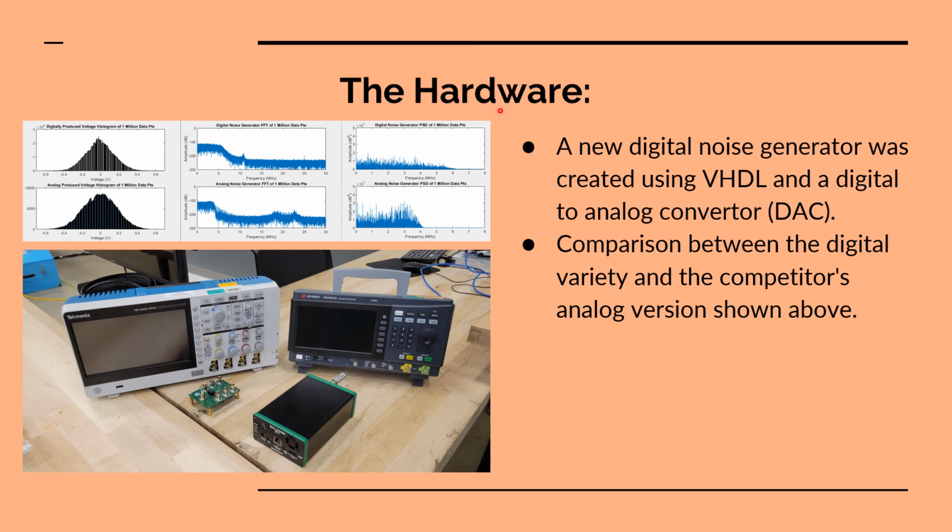Finally, on the right, you can see the power spectral density graph, where you can see a very uniform distribution along the frequency, and again, a fairly uniform distribution along the frequency.